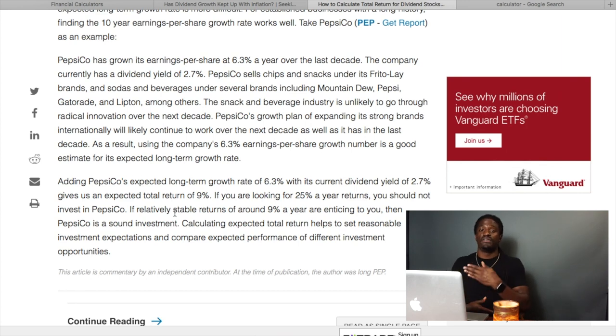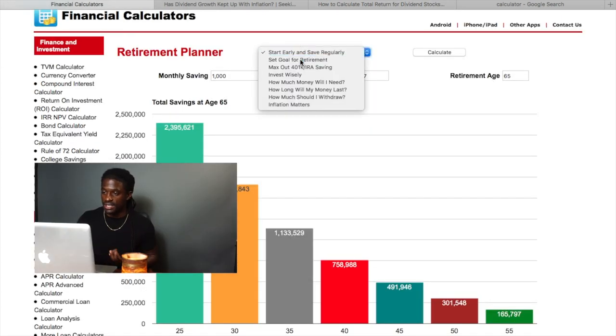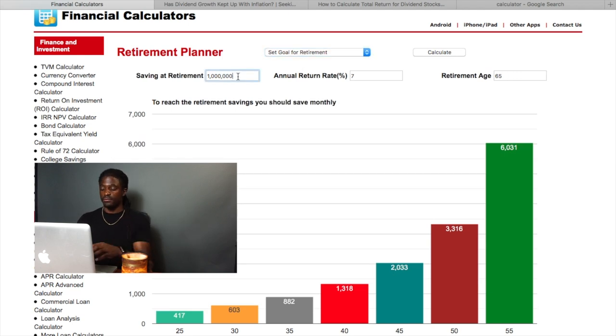We're going to reinvest our dividends every single month, every single quarter. We're going to reinvest our dividends, all right? So let's go over to a financial calculator and set our goals for retiring. And we said that we needed 1.666666, all right? And let's say the average rate of the market is 7%. It's been calculated, okay? But let's just say the market slows down for the next 40 years and I only have an average annual return rate of 6%.